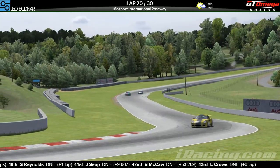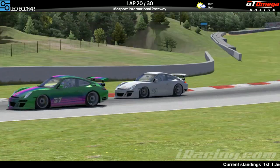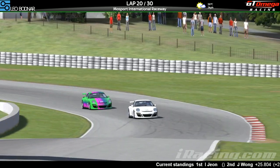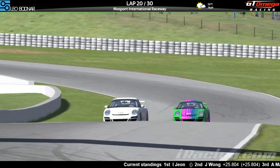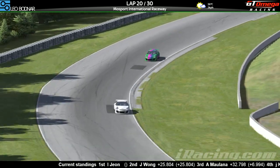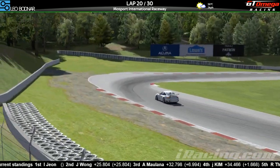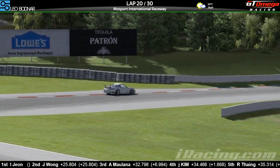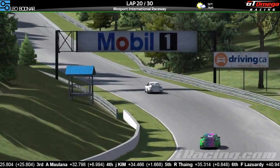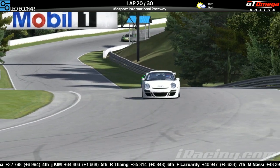So he looked to make that move through turn 2 there, but the back marker wasn't having any of it. So apparently he's decided that he's going to race for the lead and got a bit squirrely. And Yu Wong was very lucky there not to be caught up in that as well. That was poor driving. Lap 20 of 30, so just about 10 laps to go. He still hasn't pitted out there.